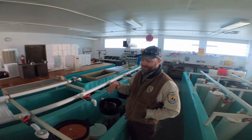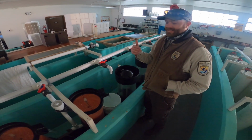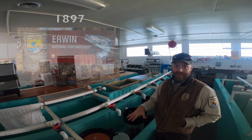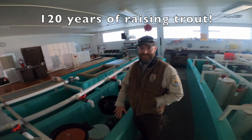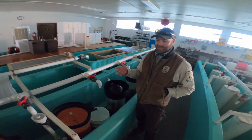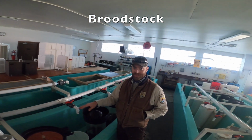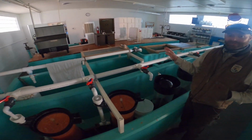A little background info. Erwin, we've been a hatchery here since 1897. We've been in operation since 1897, raising trout on this site. For 120 years, people have been raising trout literally on this location. Over the years, our program has changed, like what our main purpose was, and right now it's actually broodstock. So we're shipping eggs, about 16 million eggs a year to other fish hatcheries.